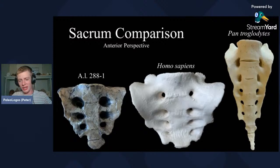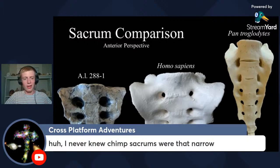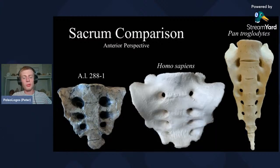Yeah, so that's really interesting. Cross-platform adventure says, "Huh, I never knew chimpanzee sacrums were that narrow." Yeah, that's actually really cool, and there's so much I could say here. There are a couple of anatomical differences that this creates for a chimpanzee pelvis.